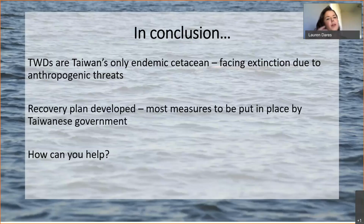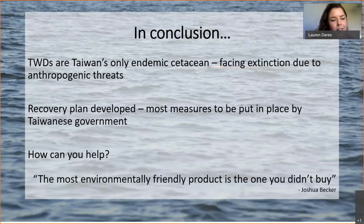So just wrapping up, as I mentioned, Taiwanese white dolphins are Taiwan's only endemic cetacean, and they are facing extinction due entirely to human activities, which is very concerning. The recovery plan that's been developed is mostly measures that are to be put in place by the Taiwanese government, and it's all the way over there. We can't really have too much of an effect. How do I, in my life, make changes that can help the Taiwanese white dolphins? But there are ways, and I'll leave you with the quote: the most environmentally friendly product is the one you didn't buy.